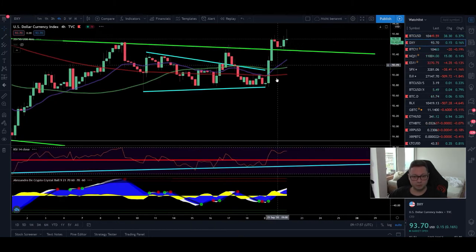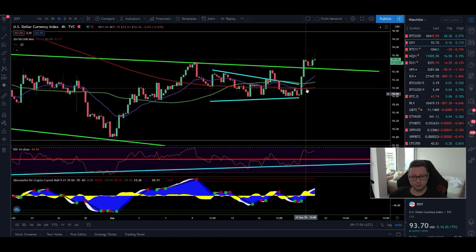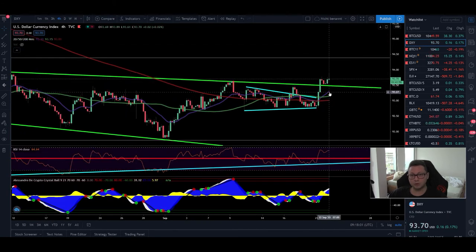And if we have a look into the DXY here, the opposite, you can see that currently we're trading above all the moving averages and we are here in very close overbought condition. So also here there is a high chance that we maybe come down here to test the 20 moving average here at 93.30, and that's why we could see a possible breather to the upside in the Bitcoin price.